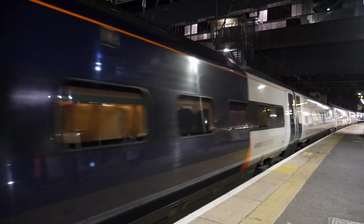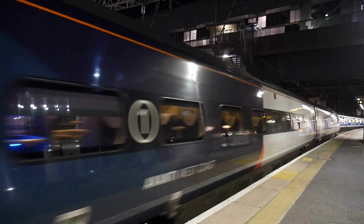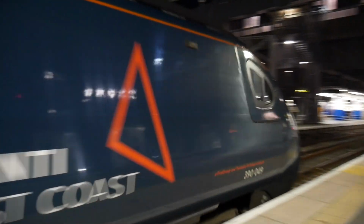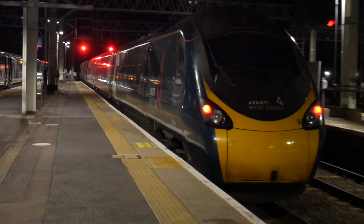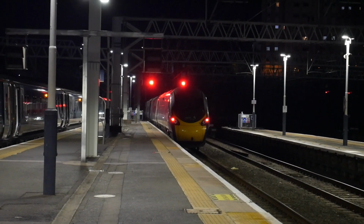Now we're getting closer to departure at 10 to 12. Let's go for a wander down the train. At this point the Avanti West Coast 390 next to my train left. Now we've done some spotting. Let's go and have a look at the seating coaches.